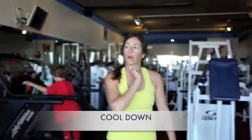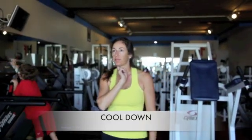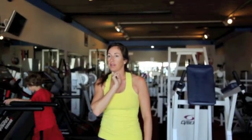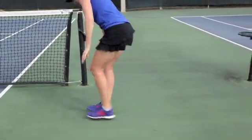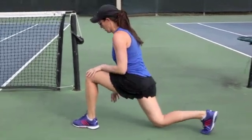The cool down. An essential and critical component to this workout. Walking away from a workout without stretching is the biggest mistake anyone can make. Leaving your muscles unattended adds insult to injury. Stretching should never be neglected.